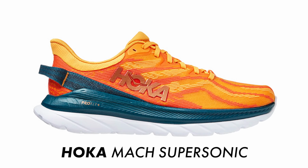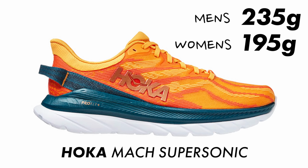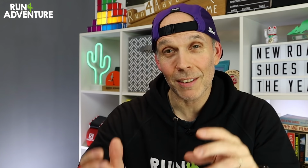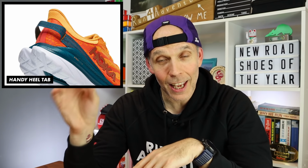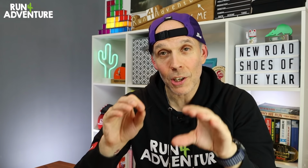So a men's shoe is going to weigh in at a crazy 235 grams, and a women's shoe is going to weigh in at sub 200 grams at only 195 grams. So this leaves us with a super lightweight, very responsive daily training shoe. There's also going to be some very subtle changes made to the upper. So Hoka have added a very handy heel tab, but it's also going to be using a breathable jacquard mesh construction.